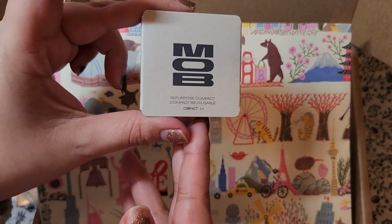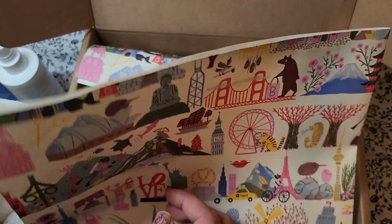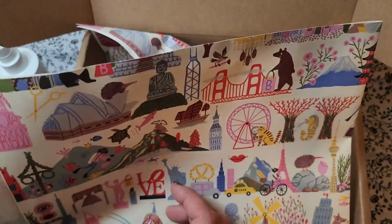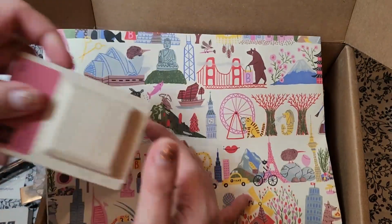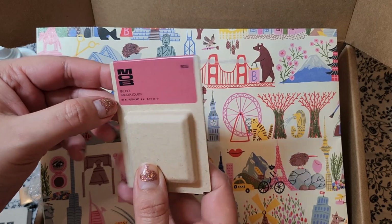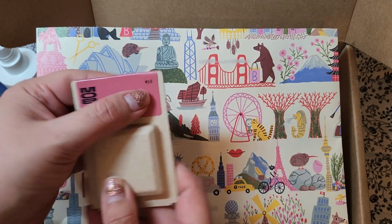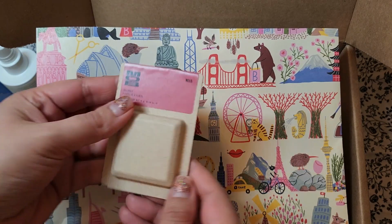It says repurpose compact. I did feel something in here, so maybe it's like an insert. What is insert? Yes, it's a blush, Mob blush. In the shade, what is it, M15? Yeah, blush refill. That's cool.